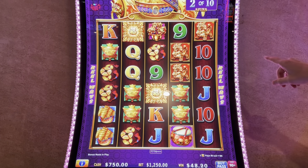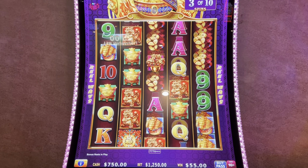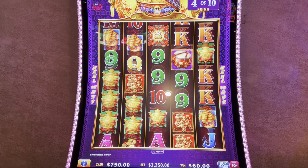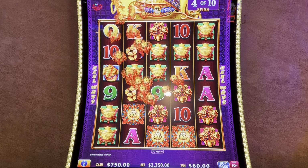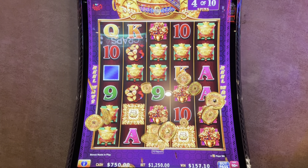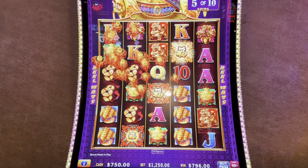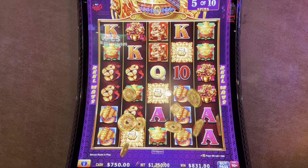We need foo dogs all the way across. Commonly referred to as raw dogs. Oh my goodness. How about a re-trigger? Oh, that's really good. It is? Not quite, but yeah, it's decent. That's a lot of our money back right there. Let's go. Is that anything? Yeah, it's good.